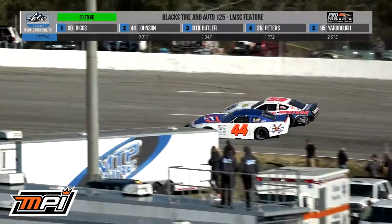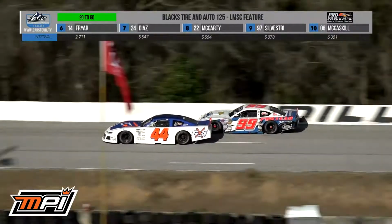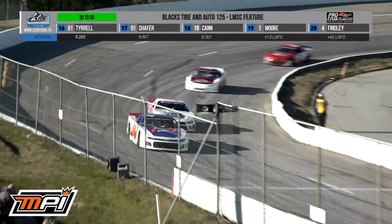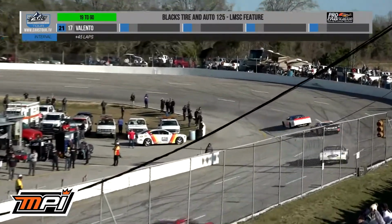Meanwhile, up front, Justin Johnson underneath of Layne Riggs. A little bit of contact out of turn 4. That made the hole open. New leader, turn 3. Ooh. Justin Johnson now with 19 laps to go. Put Johnson to the front of this field, the 3rd different leader this afternoon.